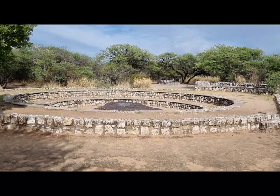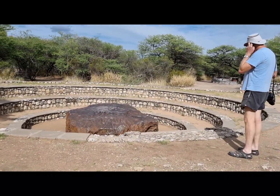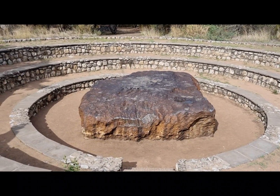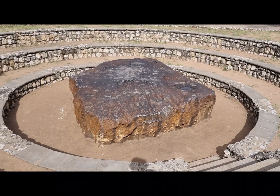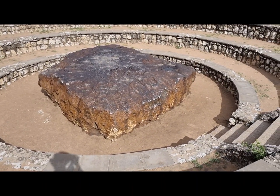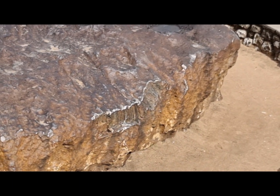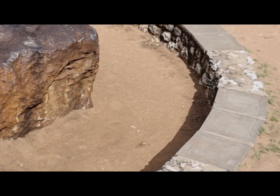And this is the great Namibian Hoba meteorite, which is famous in all parts of the world. And it's quite sizable. Looks like a big chunk of rock, but this is supposedly a meteorite. And if you look on the side there, in the past, people have cut some off, as humans did in those days before things were protected. Looks like we can go down.